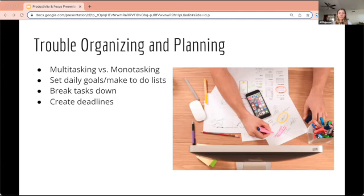For the most part, monotasking is the most efficient way to work, in which you focus on one task at a time. This can be to completion or for a designated amount of time. And so for the next slides, I'm going to go over different workflows that can help with focus in general, monotasking, organizing, planning, and prioritizing your to-dos.